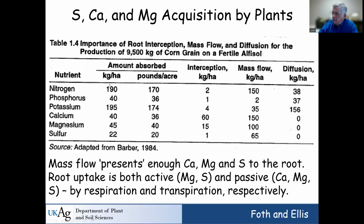We've got the amount that's absorbed in kilograms per hectare and then pounds per acre in the first two columns here. Then we have what arrives by root interception. And you can see of the amount that's needed, the amount absorbed, which is about 40 kg per hectare, we're getting 60 just from root growth alone. So unless you have a compaction problem, you will more than get enough just from the roots exploring the soil. That's not true for magnesium or for sulfur.